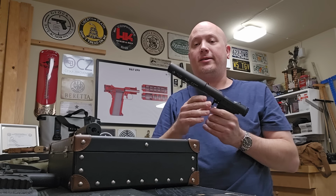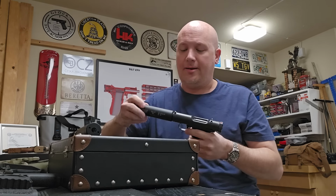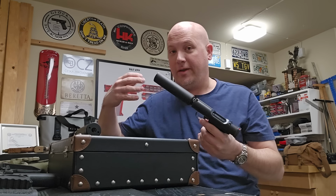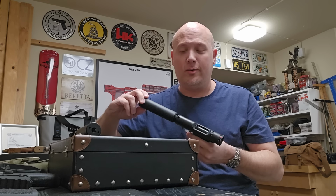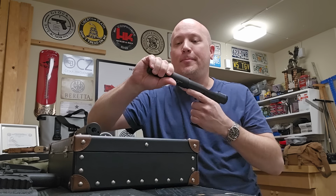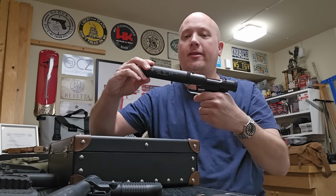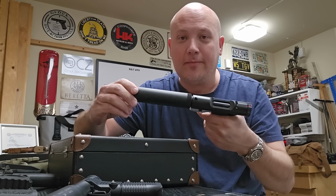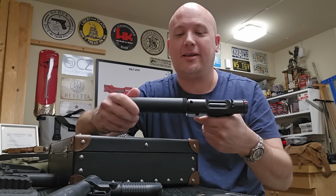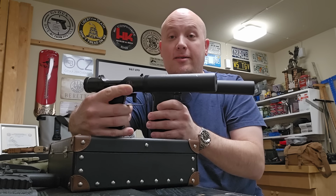Another thing that is different is the thread pitch on the barrel. So the Station 6 is more of an Americanized version of the gun. It uses right-hand threads, so it screws on like a typical accessory. It's going to be righty-tighty, lefty-loosey. But the VP9, however, is the opposite. It's European. And when it comes to suppressors in Europe, they like them to be left-hand thread. So this is lefty-tighty, righty-loosey. It's the exact opposite. So the suppressors for these two guns, while they're pretty much the same design, are not interchangeable.